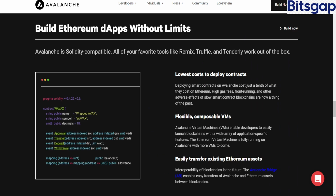Build Ethereum dApps without limits. Avalanche is Solidity compatible. All of your favorite tools like Remix, Truffle, and Tenderly work out of the box. Lowest cost to deploy contracts. Deploying smart contracts on Avalanche costs just a tenth of what it costs on Ethereum. High gas fees, front running, and other adverse effects of slow smart contract blockchains are now a thing of the past.